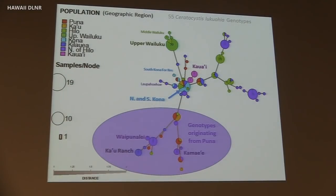Okay, and then there's this purple lineage down here. This is genotypes that were well established in Puna, so the Puna isolates are in red. The Kauai isolates are in gold. This is one population, really. There's no distinction genetically from what's in Puna and what's in Kauai. So this is essentially a Puna genotype, and it was the only thing that was found at Waipunalei, the Kamaʻe site, and the Kauai ranch. So this is a unique Puna type.